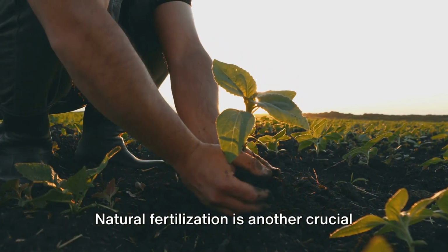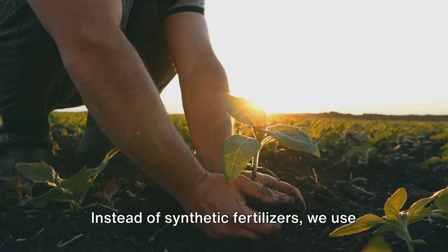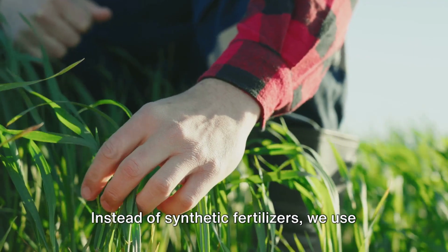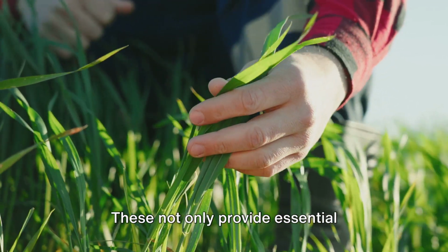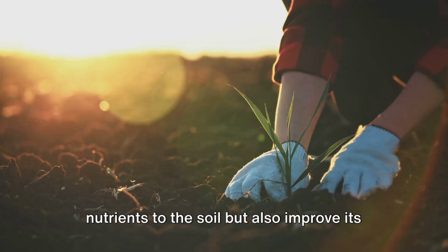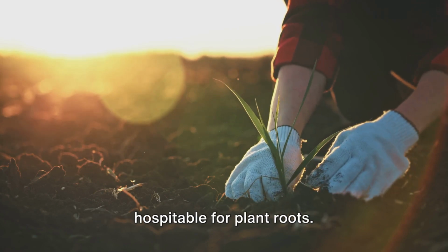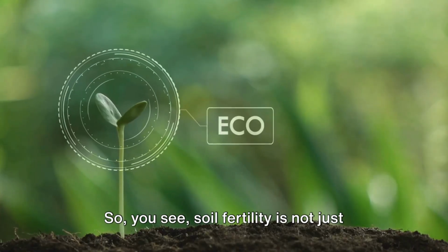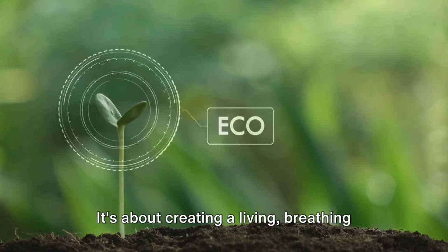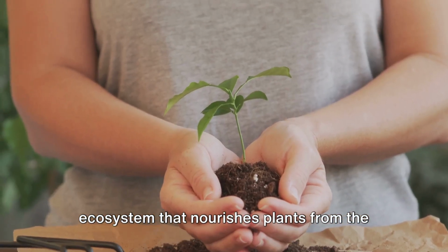Natural fertilization is another crucial aspect of soil fertility in biodynamic gardening. Instead of synthetic fertilizers, we use natural alternatives like green manures, cover crops, and rock dust. These not only provide essential nutrients to the soil, but also improve its texture and structure, making it more hospitable for plant roots. So, you see, soil fertility is not just about adding nutrients, it's about creating a living, breathing ecosystem that nourishes plants from the ground up.